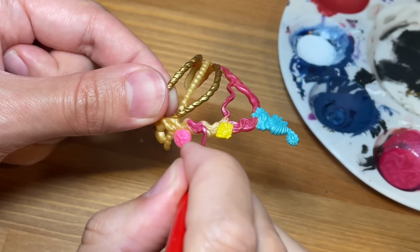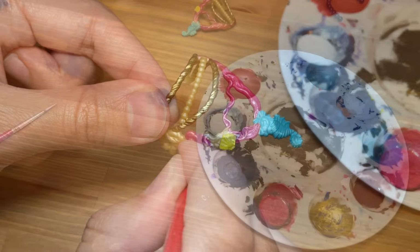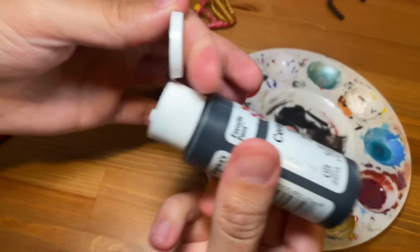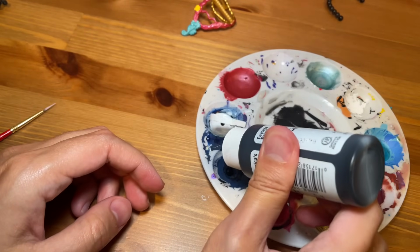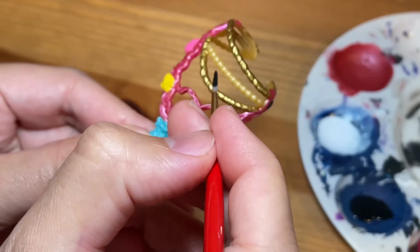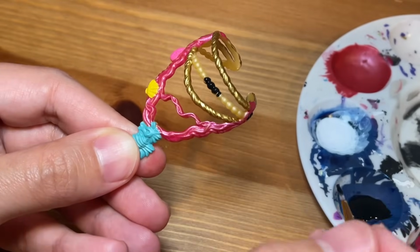Now, also, for this project, because I have been customizing my doll accessories for so long, I just have a lot of these supplies on hand, which is really nice. I didn't have to go out and buy any paint for this video, which, the more you do custom projects like this over time, you'll build up your supplies and it'll get easier. So just wanted to share that.